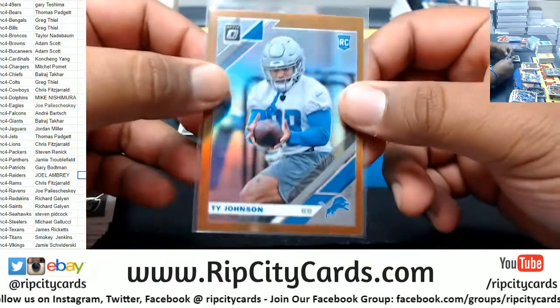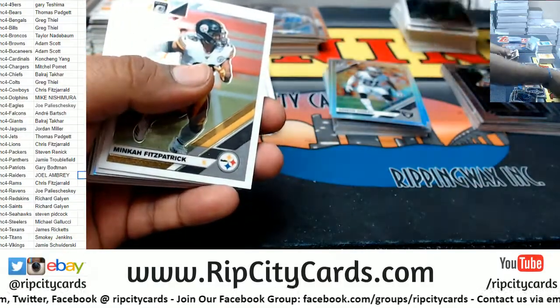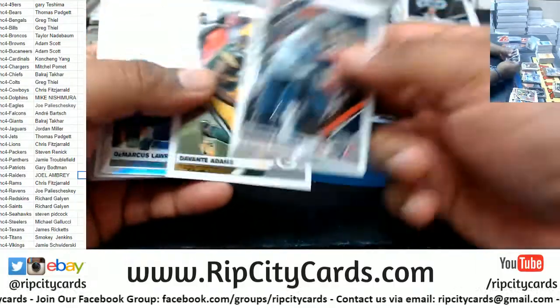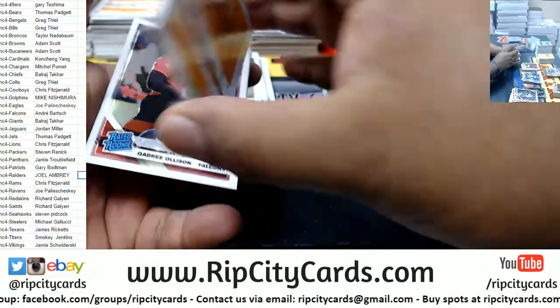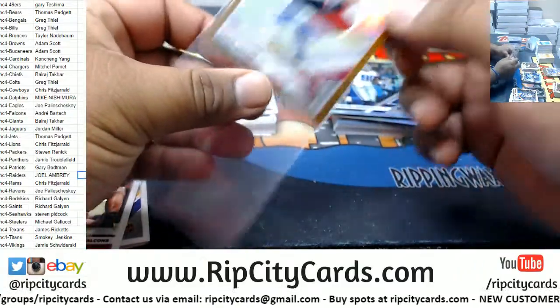They know the deal. Ty Johnson Lions Bronze. And they be filling that Coke to the tippy top. Zach Allen, Cardinals Bronze Auto.